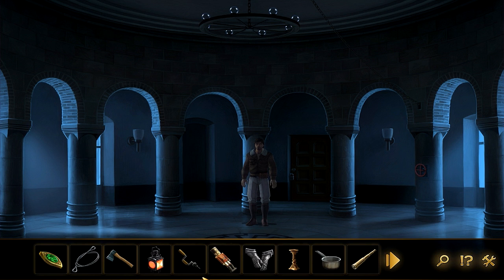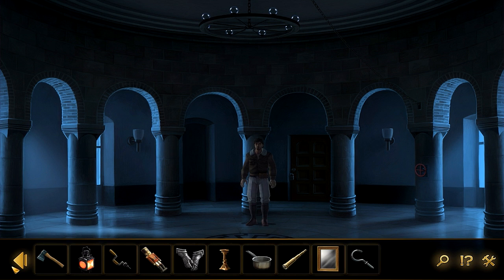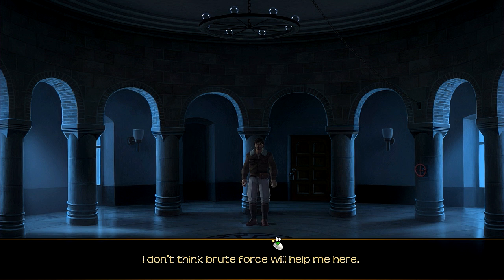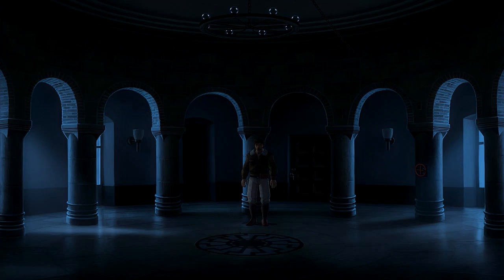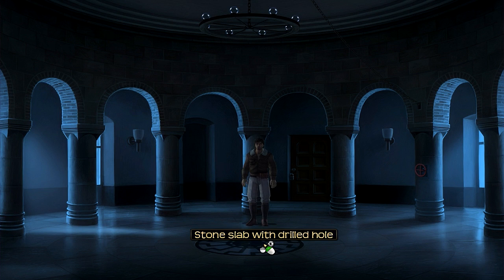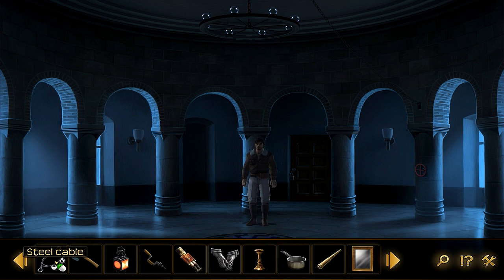Okay, what have we got? A collection of junk. Let's try the axe on it. I don't think brute force will help me here. Oh, brute force always works. Except this time. Let's attack this thing. You just said brute force wouldn't work. There. I've drilled a small hole. Now, I find it very interesting that, of course, no one heard him drilling a hole into a stone floor.